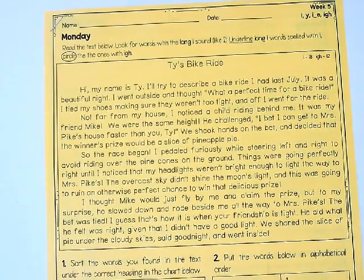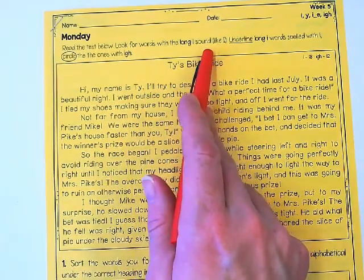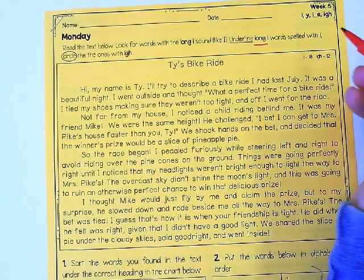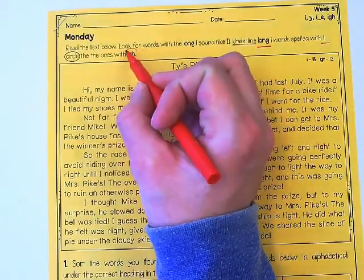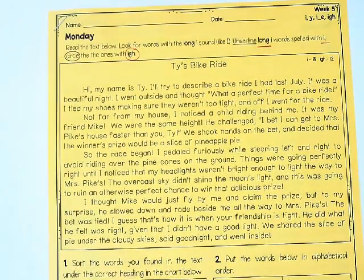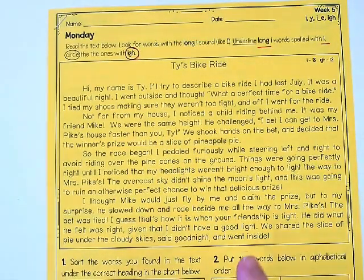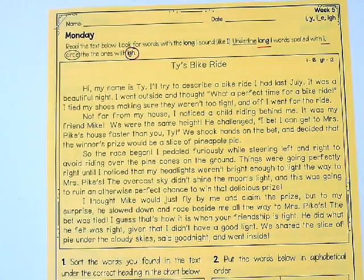Please pay close attention to the directions. Read the text below. Look for words with long I. Sounds like I. Underline long I words spelt with I, just an I. Circle the ones spelt with I-G-H. I'm going to change the color of my underlined words right here. Actually, I have my circle words because there's only one of those to purple. All right, so first we're going to look for long I with simply an I. Not I magic E, just an I, like the word hi.